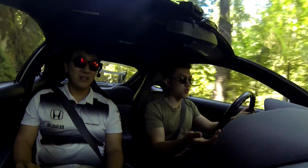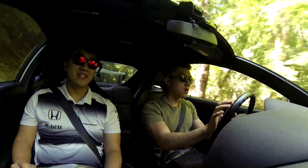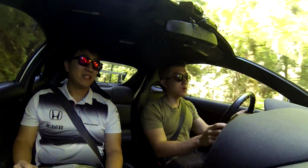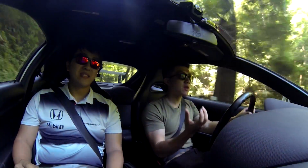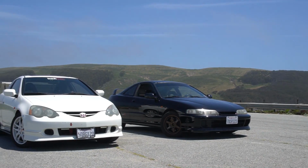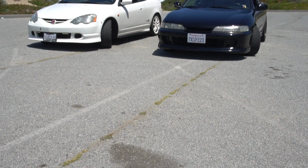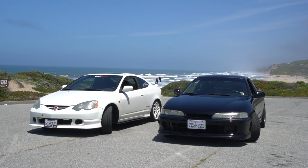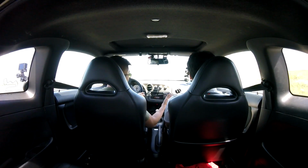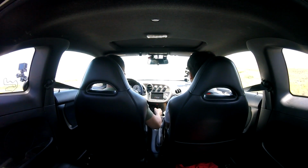I mean, the AC blows so much colder, for example. And the steering has a little bit less kickback. It feels a little bit less connected to the road, yes, but at the same time, it's just easier to use. Unless you're going for a full-out track car, honestly, I think the DC5 still has a lot of advantages over the DC2. Thank you again, Sego, for letting me drive your DC5, not eBay DC5.